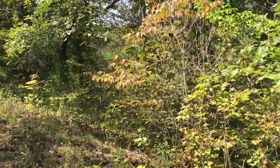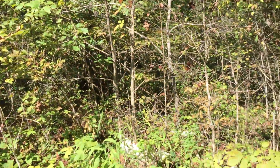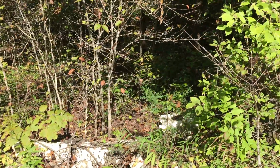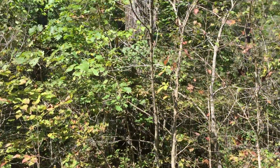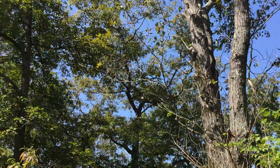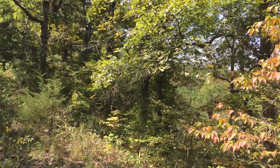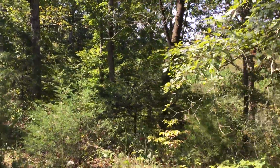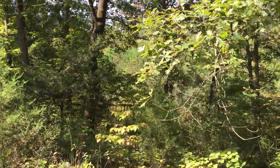As far as septic or sewer, I don't really know. I can see some pipes, some 4-inch pipes lying around, so they had some system. But we've got some big mature timber on this side, on both sides actually. So this spot right here, good potential building site or an RV site.